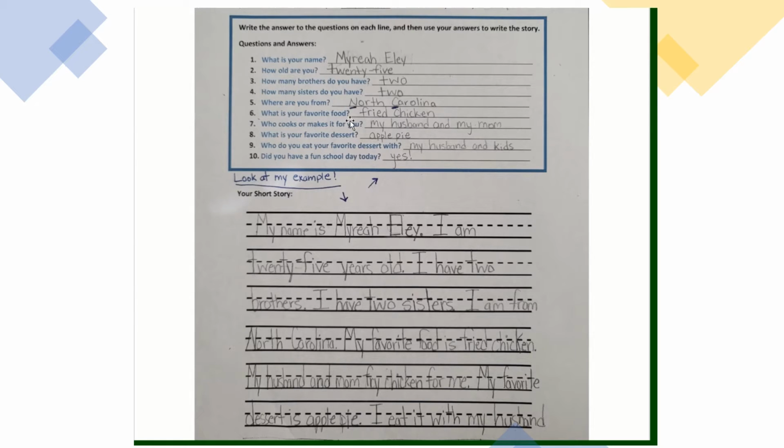And then it says, what is your favorite dessert? And you would have put whatever your favorite dessert is. And it says, who do you eat your favorite dessert with? And you would have said, my parents and my brothers, maybe. And then it says, did you have a fun day at school? And you would have said yes or no or maybe or a little or whatever your answer is.